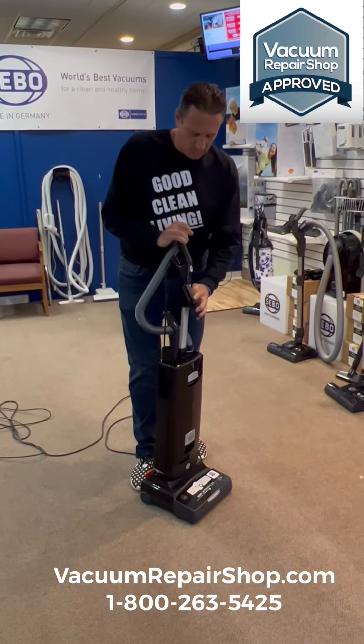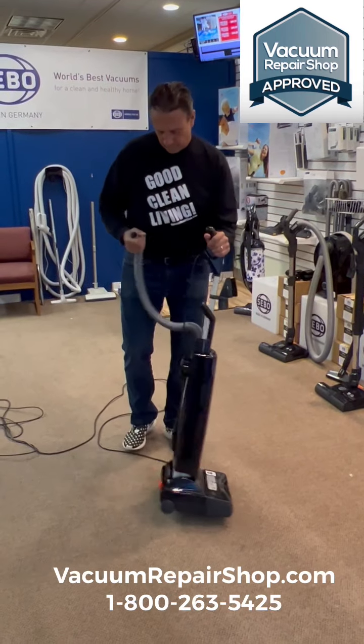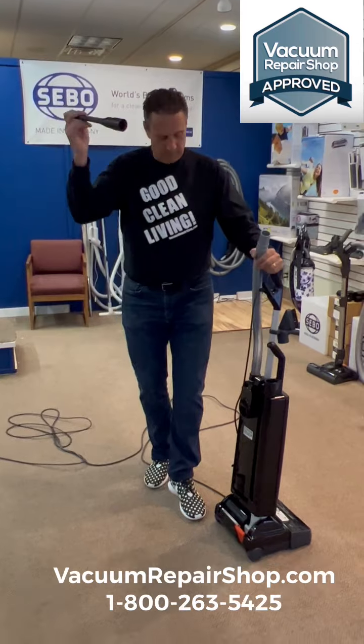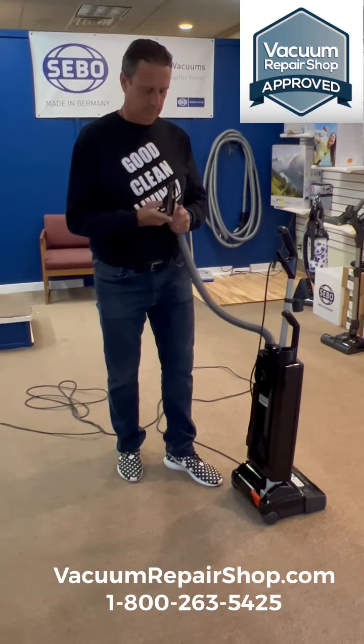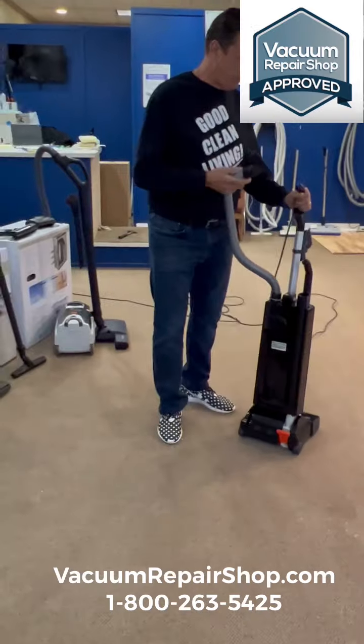On the back of the vacuum, you've got crevice tools on the back of the vacuum. Narrow space tool, crevice tool for the hard to get areas. You also have an upholstery tool, obviously for the upholstery. Oh, you know what? Before I show the upholstery tool, let's do this.